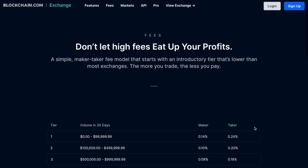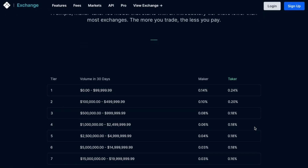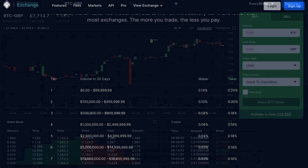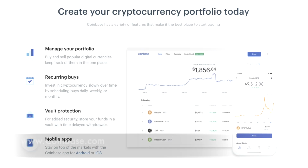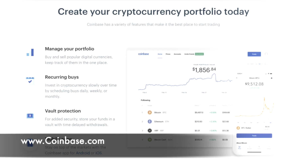Now, you will be paying fees over on the exchange, and this will depend on your order type and trading amounts, but they're pretty standard at 0.14% and 0.24% on trades under 100,000. Then there's also fees to transfer your funds from the blockchain exchange across to a wallet. So as you can see, if you're not too daunted about the exchange, it's a great way that you can save yourself some money. Next up, we have Coinbase.